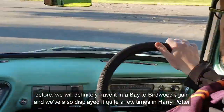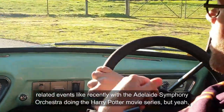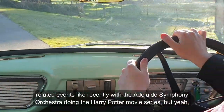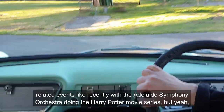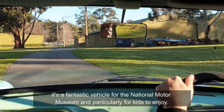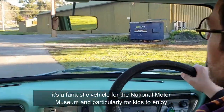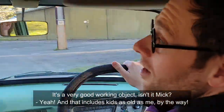We've also displayed it quite a few times at Harry Potter related events, like recently with the Adelaide Symphony Orchestra doing the Harry Potter movie series. It's a fantastic vehicle for the National Motor Museum, and particularly for kids to enjoy. It's a very good working object, isn't it, Mark?